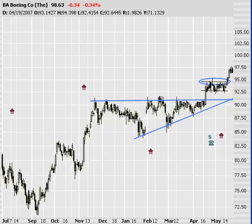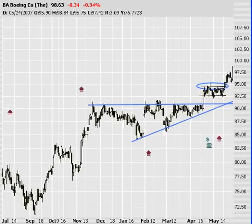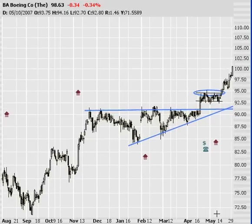Now, as I scroll forward here in time, you can see that right here at about mid-May, we got pretty close intraday. We got as low as about 96, but still nowhere near 94. Stock ends up moving a little bit higher. Okay, now it's up at $100 per share. What can we do? Well, let's tighten up our risk again.